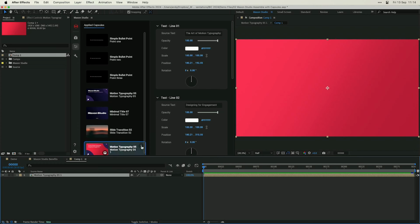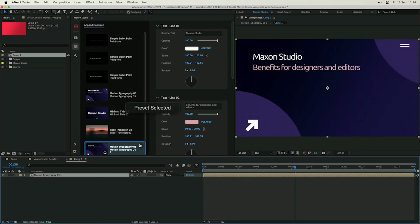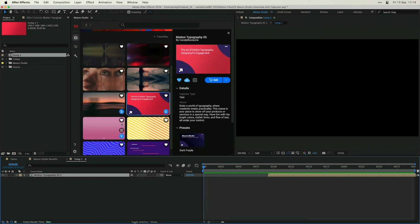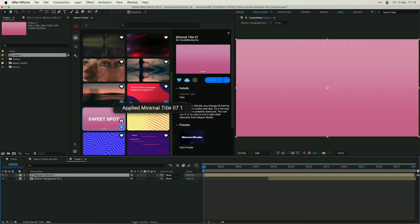Now, to save myself a little bit of time adjusting colors and things like that, I'm going to apply a preset. So this is my dark purple preset. And that's saved me some time here, and also filled in the text for me as well. So I'll scoot this along, and I'm going to grab another capsule. So back into the discovery page. In my favorites here, let's grab this sweet spot title, and we'll add an instance of that as well.